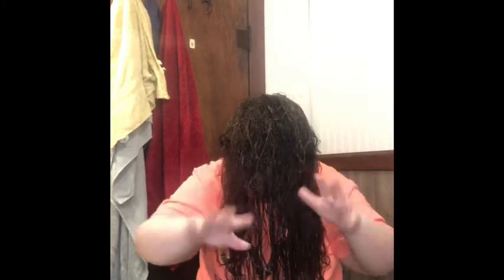The back, I go farther down just because I have little Shirley Temple curls in the back, I've been told. So I just run it through like that, kind of finger comb through it again. And then I still have some residue left on my hands. So what I do is I'm going to scrunch. And this just helps your hair for when you go to diffuse it, because I diffuse my hair. So you just scrunch, make sure you get the back.